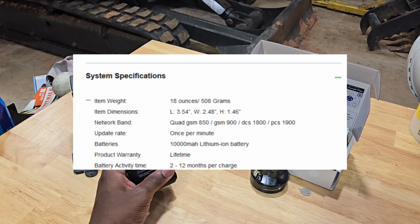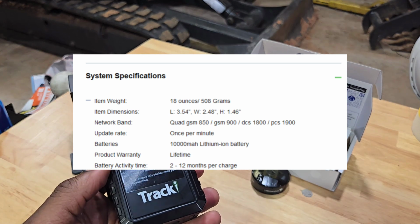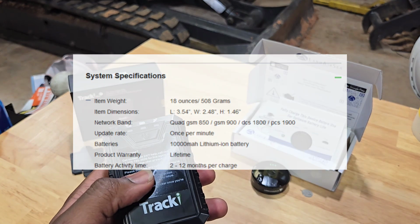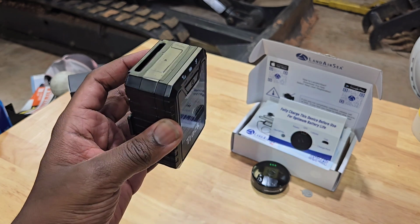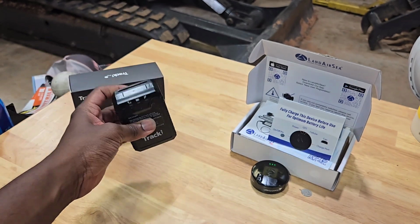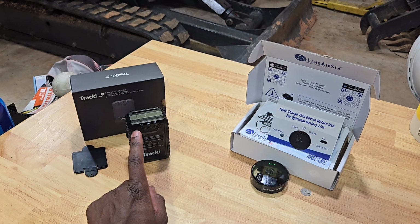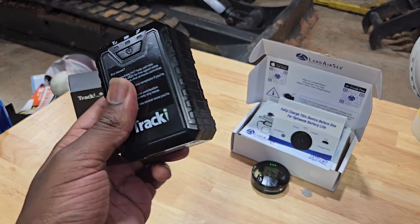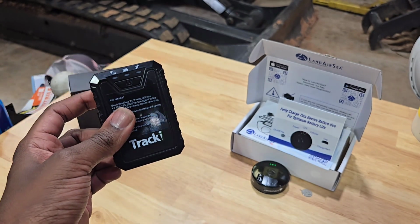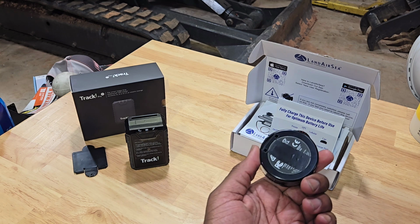I think Tracki, they're saying that it lasts up to 12 months per charge. I'm not really sure if that's true or not. It says between 2 and 12 months. So that's a pretty long time. You charge it up and just sit it down and forget it. The app will send you a notification if the battery is low on it. So if you forget to charge the battery, it'll let you know. I'm pretty sure this will do the same thing.